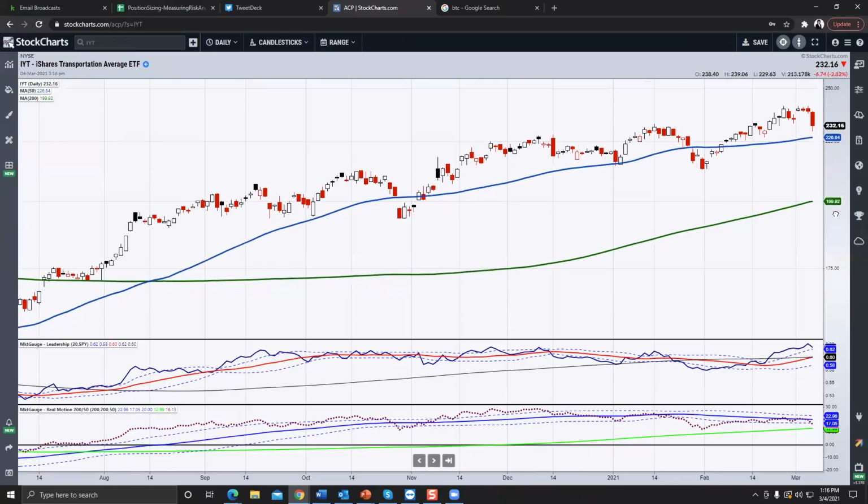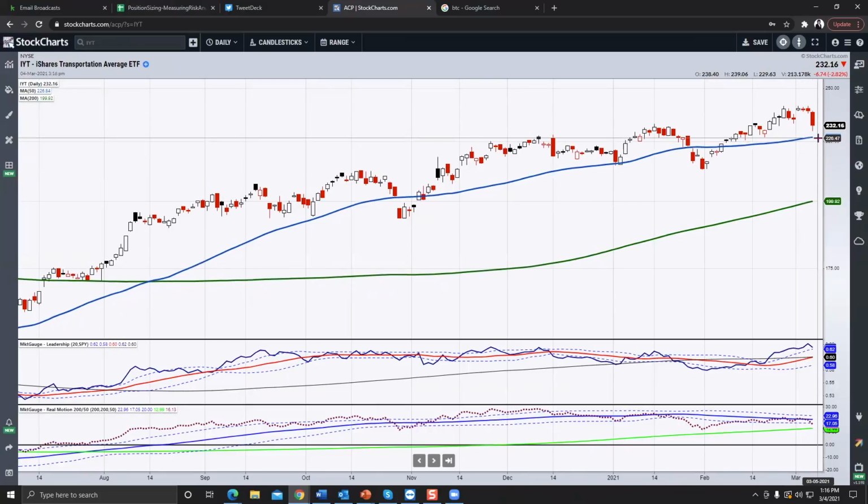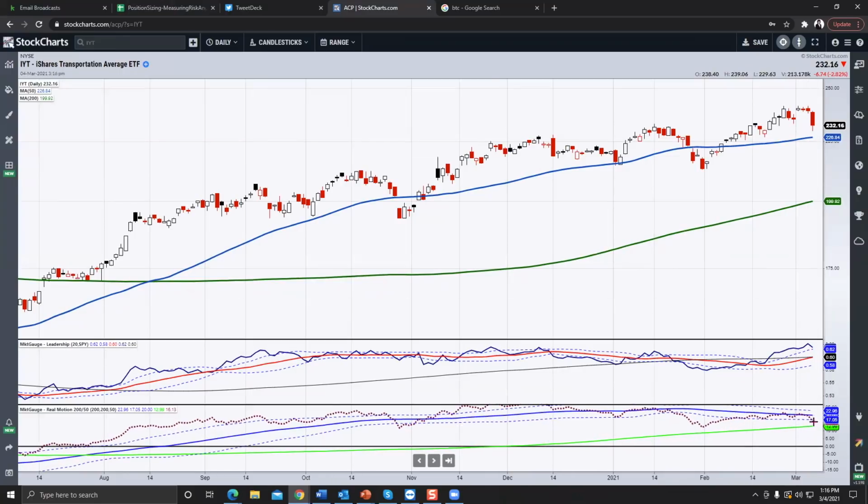So let's look at IYT. IYT, up until this day I'm talking to you, was actually holding near the all-time high. So now it's come off, which means, will it hold the 50-day moving average? Well, it certainly has leadership here, yet it broke the 50-day moving average here in momentum.